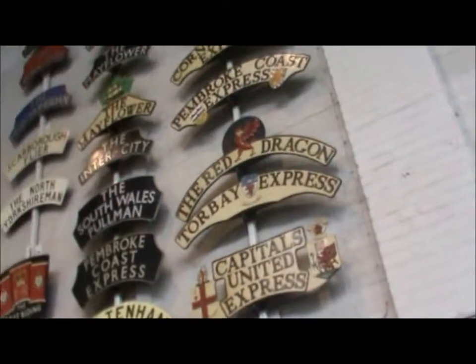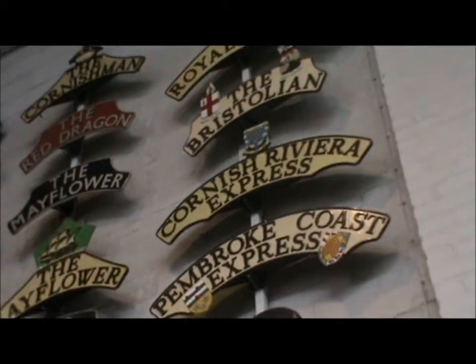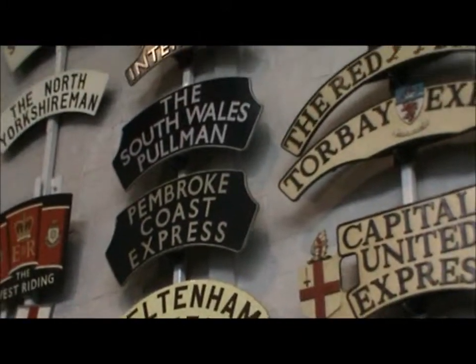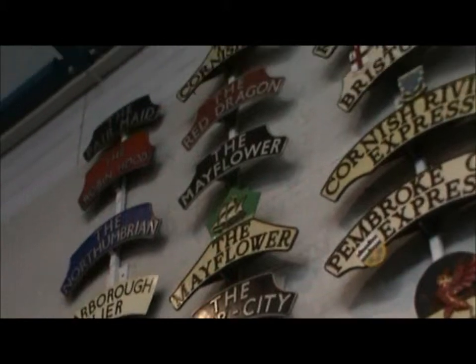Right. If we look up here, we can see some of the many headboards used on steam excursions. You can see the one from the Northumbrian there, this is the Cheltenham Flyer, which is arguably the fastest steam service in Britain. And if I can find it, Flying Scotsman. Nope, can't see it.